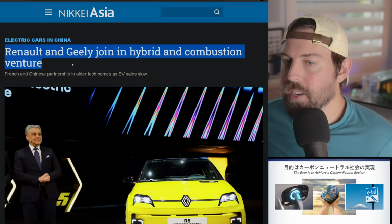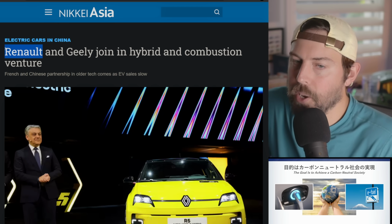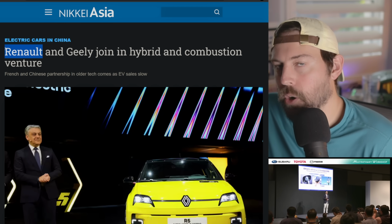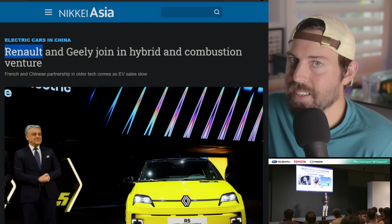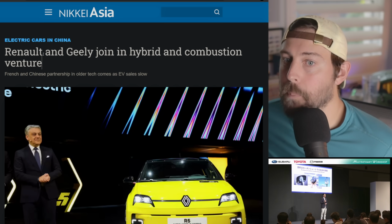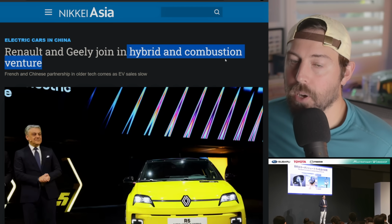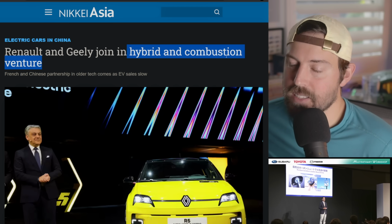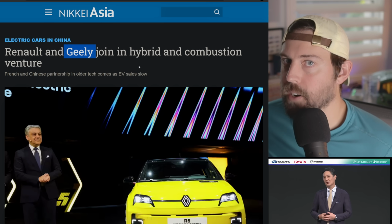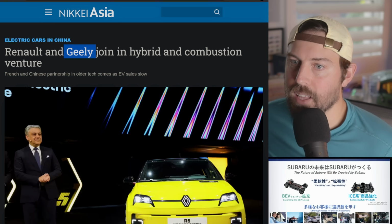All right, Renault and Geely as we end here. Renault, French automaker. In the United States, we don't get any Renaults. We get some of their technology through the Renault Mitsubishi Nissan alliance, but that alliance is all but dead now. Renault wanted Mitsubishi and Nissan badly to join with Geely here in this hybrid and combustion engine venture. Nissan didn't want anything to do with it because they would have to surrender all of their patents and trademarks on their engine technology to Geely. They didn't want a part of that.